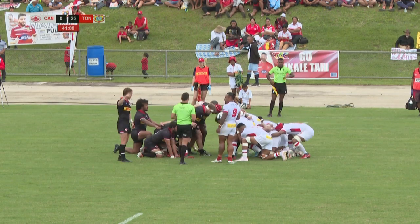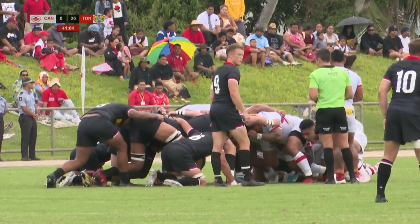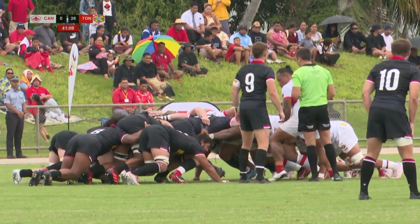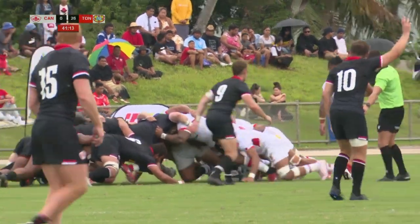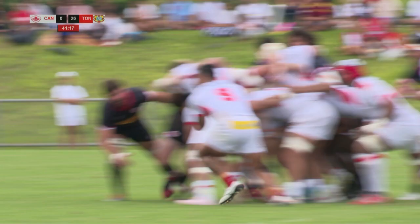The last play of the first half, Takalua. Scrum on the 10-meter line. Set! Canadian territory. Yep, you're good. Great scrum by Canada.